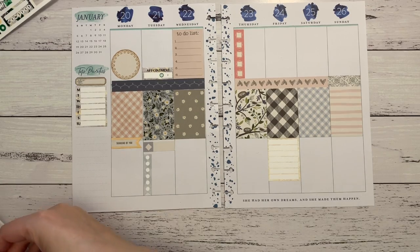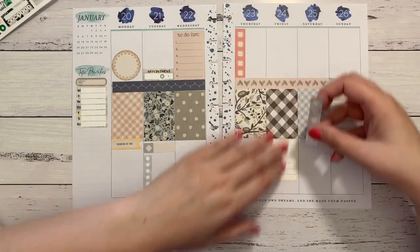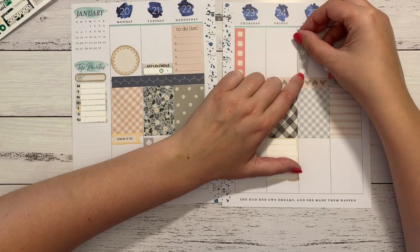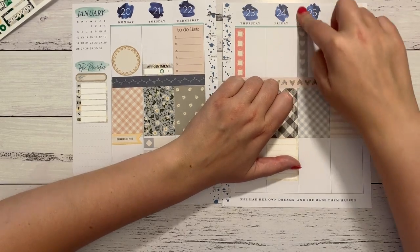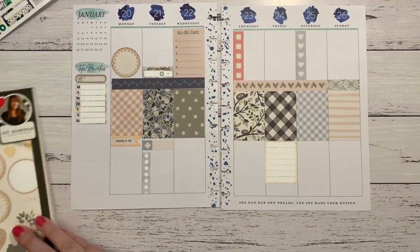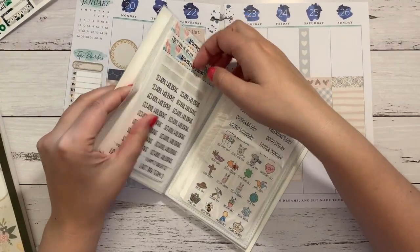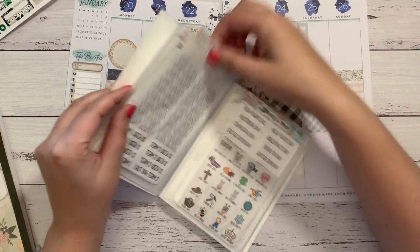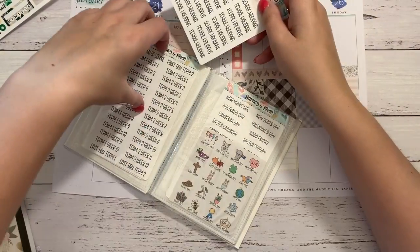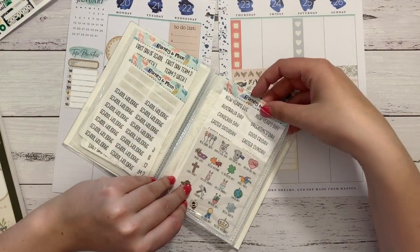I'm also going to put this to-do list here for weekend tasks, and I'm going to write some stuff in before I forget. Before I even do that, I'm going to get out my school holiday sticker. 2 weeks of school holidays left, not even that, like a week and a bit. I get to start putting in some stickers. That's going to be fun.